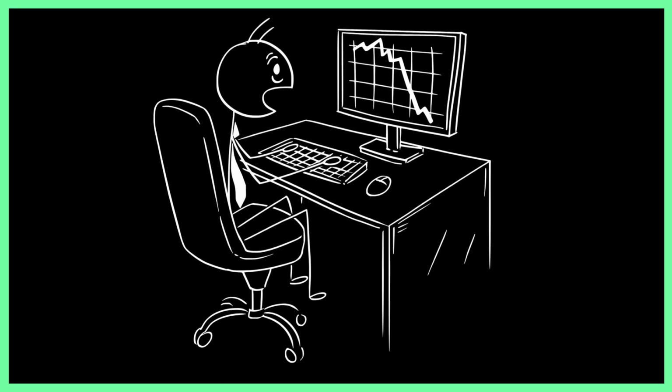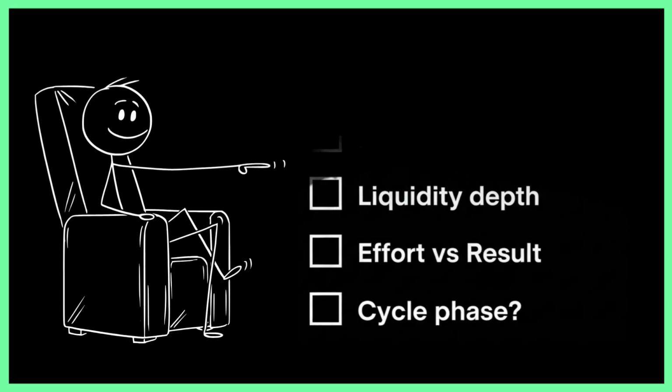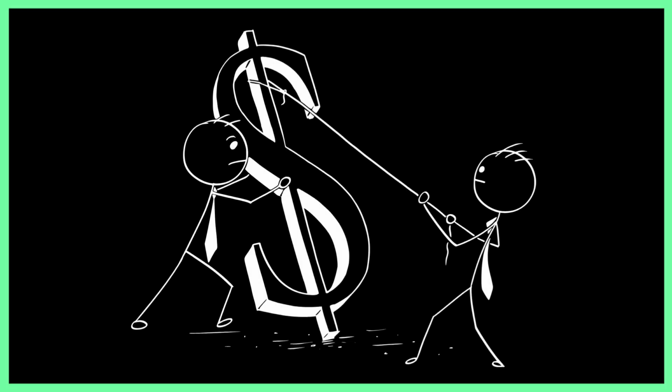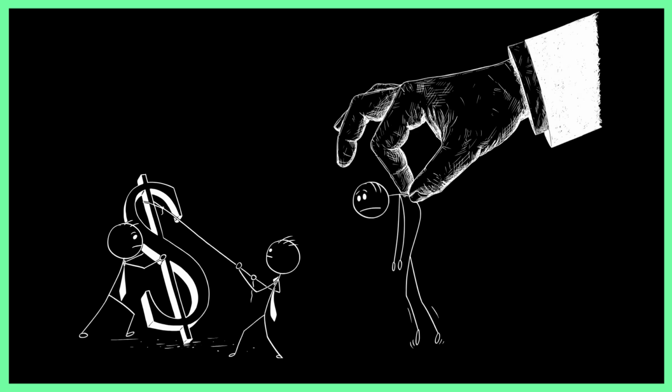Let's wrap this with a simple checklist. Next time you open a chart, forget more buyers than sellers. Ask who is more aggressive. Think in orders. Limit orders create supply and demand. Market orders move price. Watch liquidity. Thin books create big moves. Deep books absorb pressure. Compare effort versus result. Look for absorption, dominance, or disappearance. Place the market in the Wyckoff cycle: accumulation, markup, distribution, or markdown. Ask yourself, are you trading alongside strong hands or providing their exit liquidity?